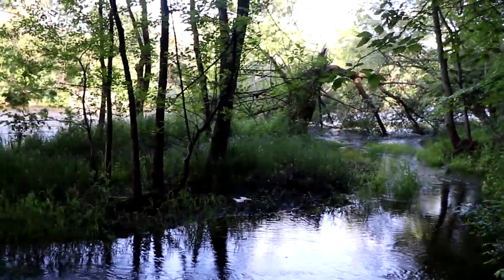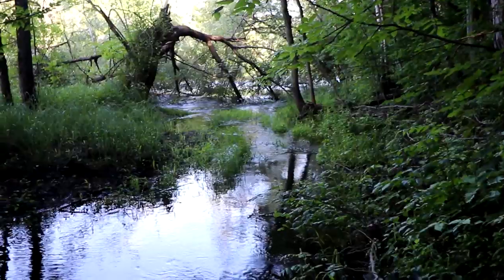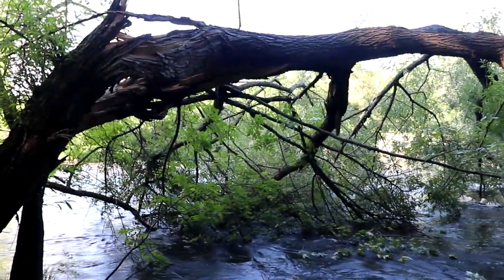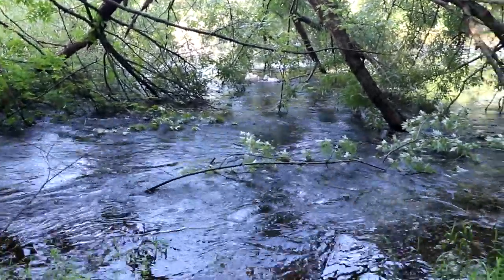Wow, I don't know if I've been here when the water was this high. I mean, it's been this high, but it's really moving through here fast, so it's been a while. That tree looks like it's freshly been pushed over. Water is moving way too fast in here to set any traps.